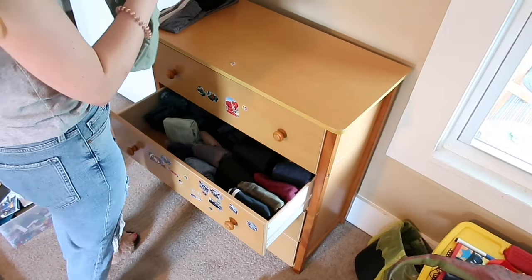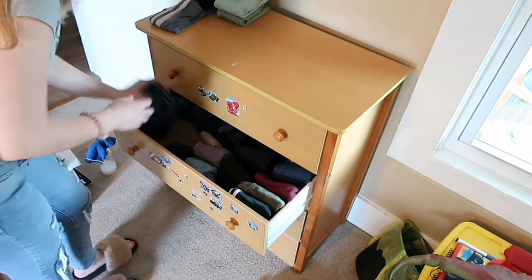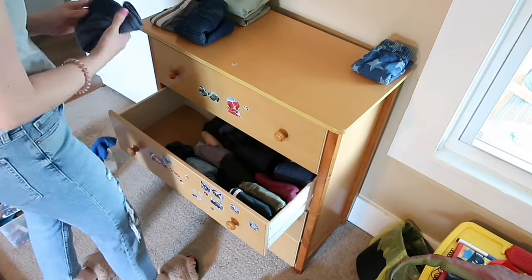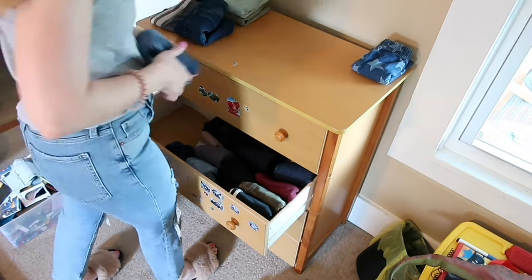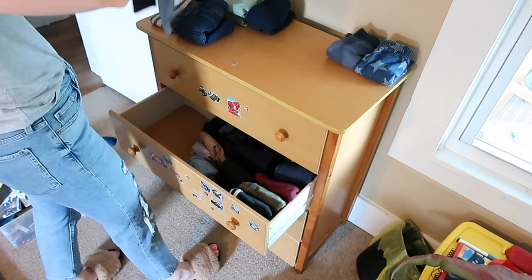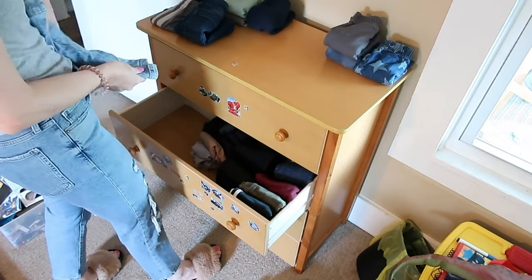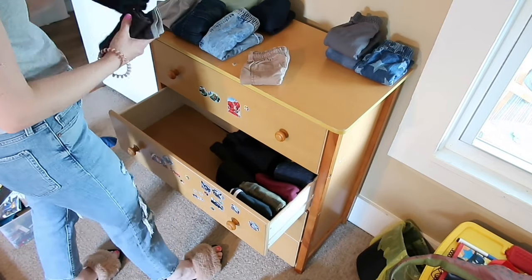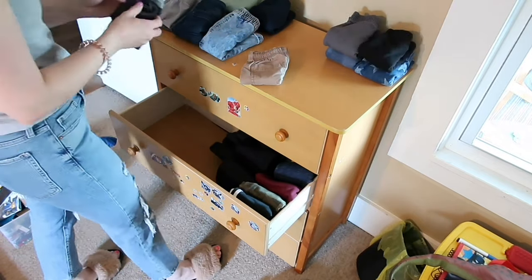So in the top drawer, I keep Wade's pajamas and his underwear and his socks. And then in the second drawer, I keep all of his bottoms, his shorts and his pants. And for all of his shirts, I hang those in his closet. And then the next drawer that we have is gonna be sheets. And then the bottom one is baby blankets and even receiving blankets, because yes, I've been hoarding those for years now.